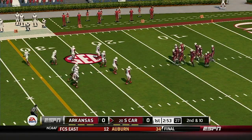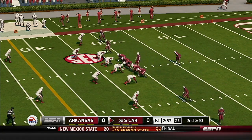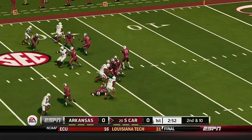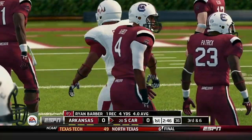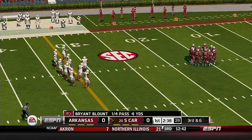Second and 10, from their own 22-yard line. Second down, by five. Ready. Throws, complete. He's hit right away. They just took what the defense gave them on that play. Yeah, you're right. That was a good job of getting that pass completed for positive yardage.